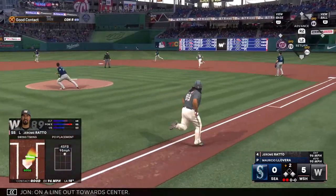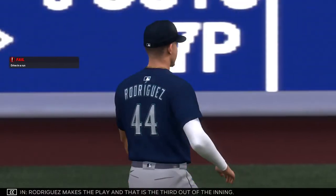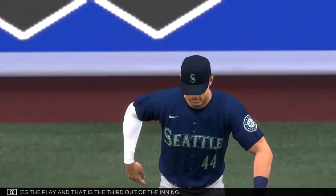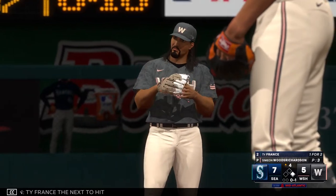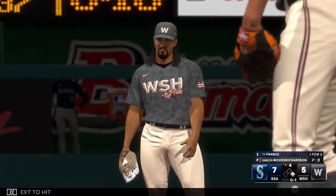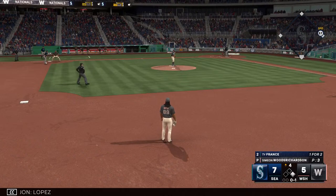On a line out towards center. Rodriguez makes the play, and that is the third out of the inning. Two men left. Ty France, the next to hit. The designated hitter. Hey, no outs now. Ty France. Lopez aboard here at first with nobody out.